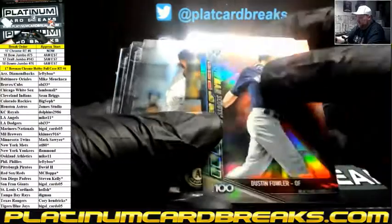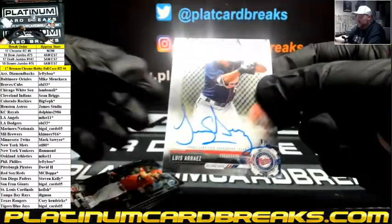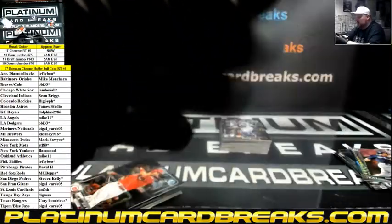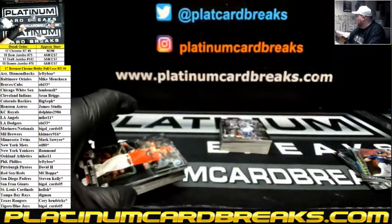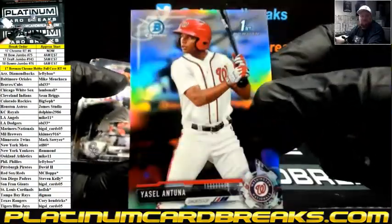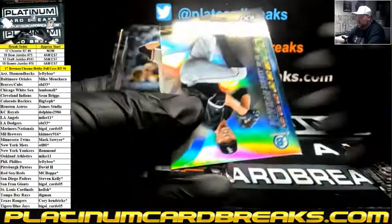Tatis Jr., San Diego Purple Shimmer. Luis Arraez for the Twins. Arraez. Oh, they're going to put him in Bowman Draft 2, T-Ball. He's going to be in every product. Yaisel Antuna, or Yaisel Antuna Refractor for the Nats.